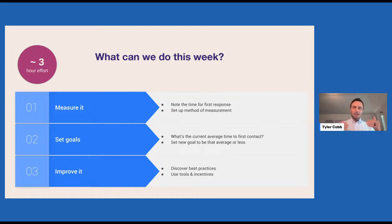But no matter what, set goals. So what's the current average time across the last 10 to 20 leads? Okay, that's your new goal. Anytime a lead starts floating up above that goal line, hey guys, what's going on? Why are we not reaching out to this person yet?